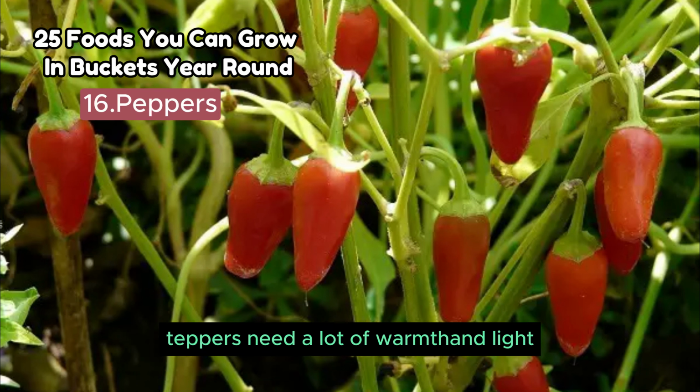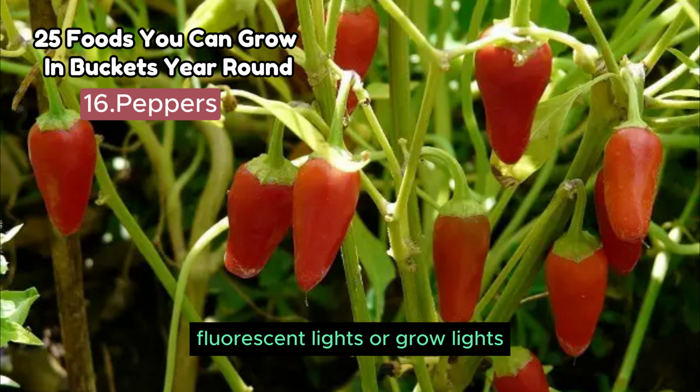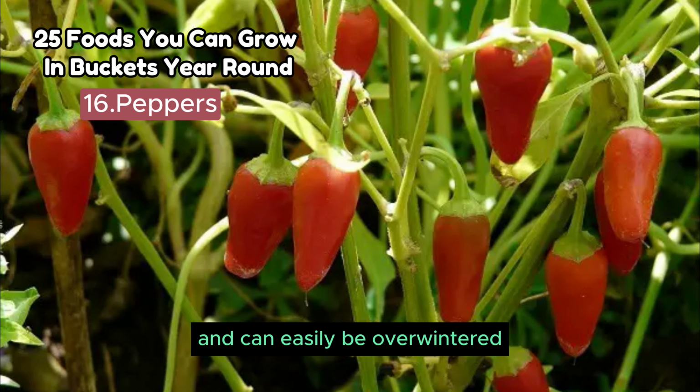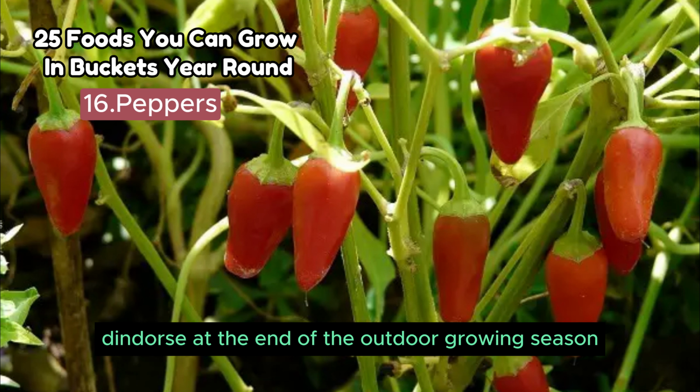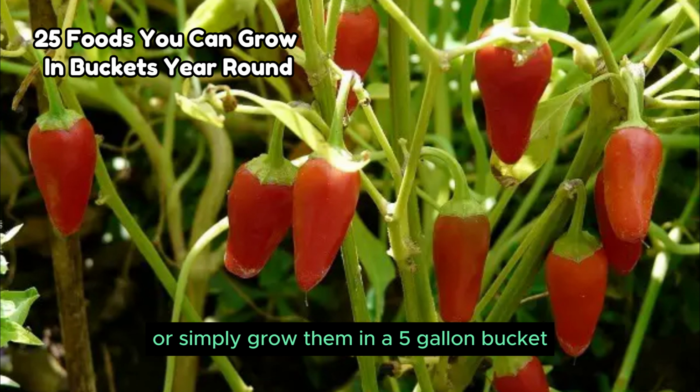Peppers need a lot of warmth and light, so you will probably need to supplement them with fluorescent lights or grow lights. They are actually a tropical perennial plant and can easily be overwintered indoors. At the end of the outdoor growing season, you can transplant your peppers into a pot or simply grow them in a 5-gallon bucket from the start.